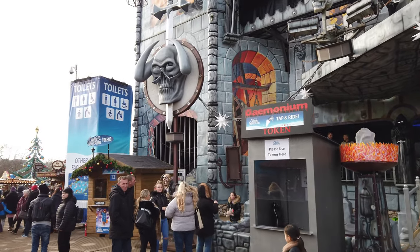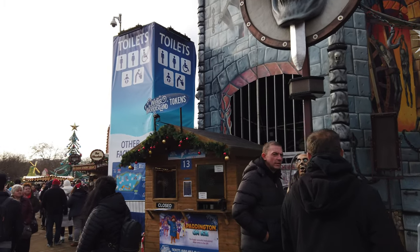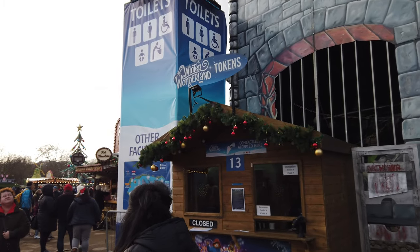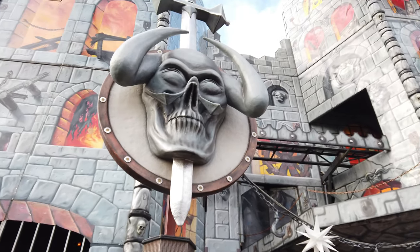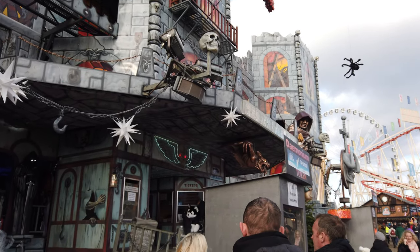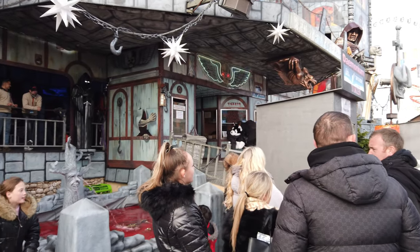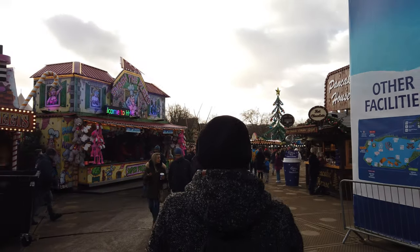I'm not sure how many tokens this one is. Let's have a look. It's 6 tokens an adult and 5 tokens a child. Again, if you want to have a look at the on-ride footage, just pop it in YouTube. You'll be able to find the on-ride footage of that. I won't be popping on that one today either.